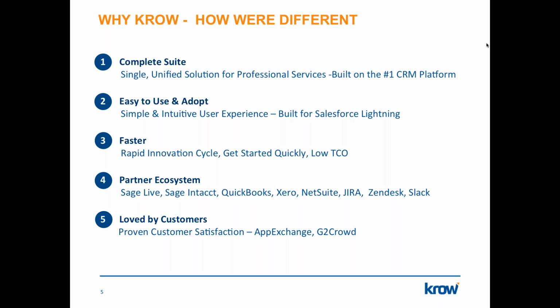It's easy to use and adopt. We focused on delivering a simple and intuitive user experience that hopefully you'll see and agree today in the demonstration. We built it also for the latest and greatest from Salesforce, the Salesforce Lightning user experience, although it does support the Salesforce Classic user experience as well. It's fast, so we have a rapid innovation cycle of new releases and functionality, and we can get started quickly and offer a low total cost of ownership for our customers comparatively against other vendors in the marketplace today.